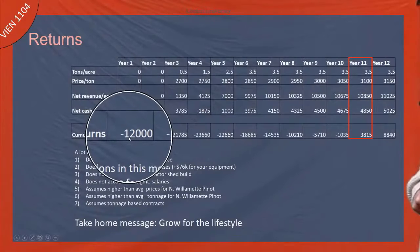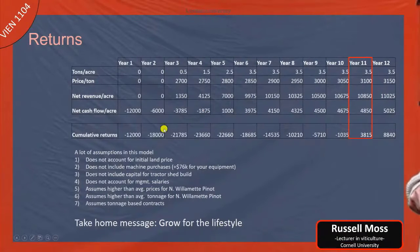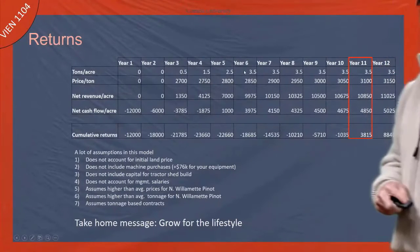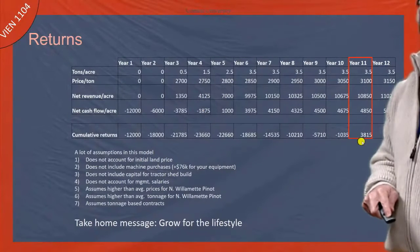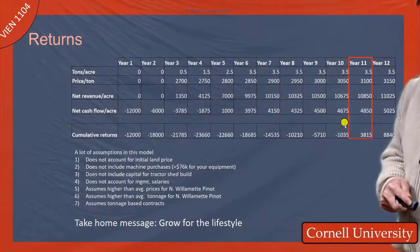So here we've dumped $12,000 into the property. Now we're just going negative because we're not cropping until year three. At year three, we're cropping at 0.5 tons per acre, and then we're increasing our tonnages until year six. In year six, we're finally cropping at full yields at 3.5 tons per acre. But with this cash flow, we can see we don't get net positive cash returns until year 11.